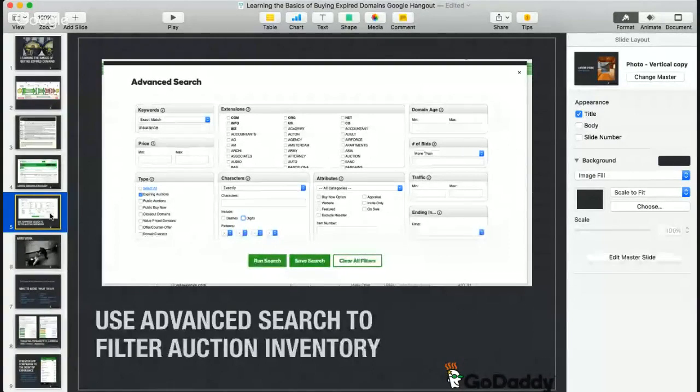And advanced search is going to give you a lot more options. So you can really start to pick what specific names you're interested in and narrow it down from the couple 100,000 that might be on there at any given day of expired names to a manageable list that you can work through and sort through to find the names that you want. I'm going to give you some tips on what to do in a little bit to narrow it down, but just be aware that you really want to use the advanced search feature.